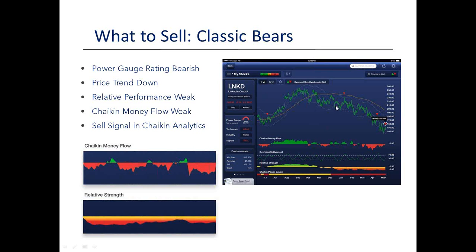So again, weak Chaikin money flow, and you'd like some sort of sell signals, and boy, are you going to see sell signals in a minute on bearish power gauge stocks. So again, Wyckoff, the mirror image of the accumulation and markup phase is the downside. The distribution phase. And we're going to see some examples of that right now.